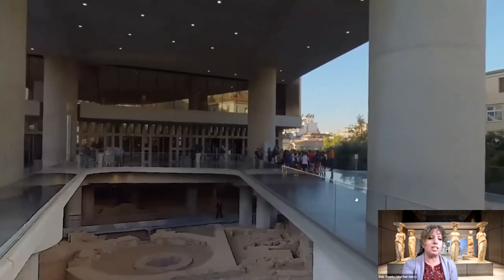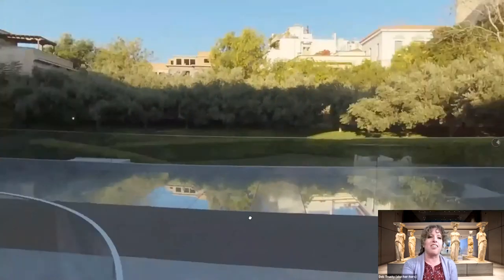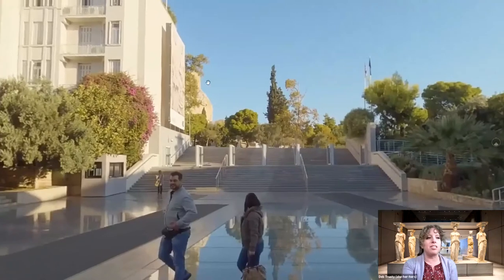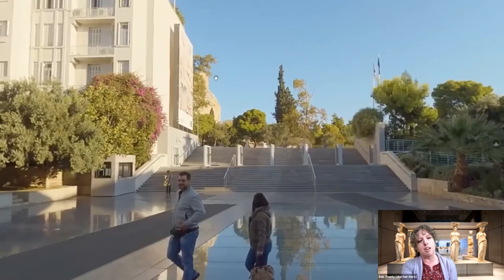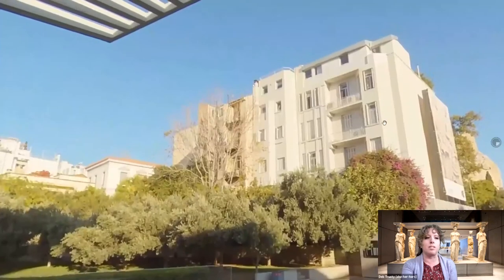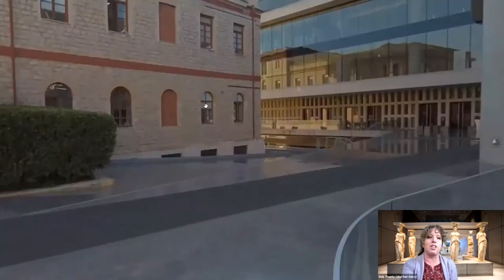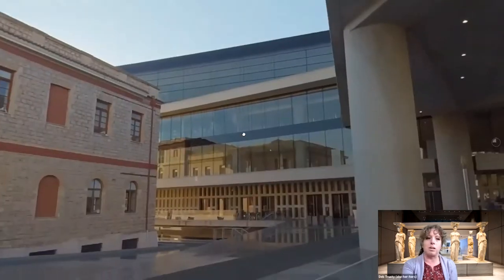So obviously we're not there, but if we were there, you can't see it, but that's the Acropolis up there, right up there. You can kind of see the corner of the east side of it. So the Acropolis is technically within view, except that this building is right in the way. But don't worry, we'll see a very good view from up here when we are up here.